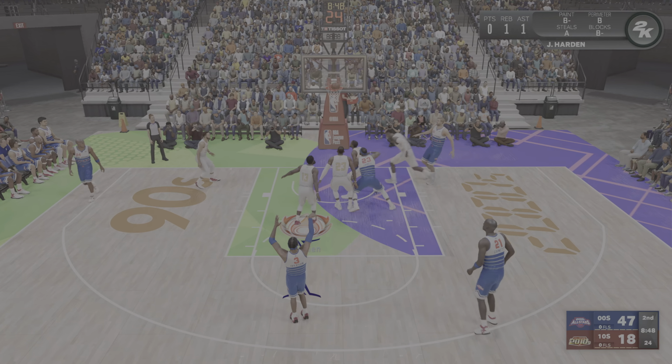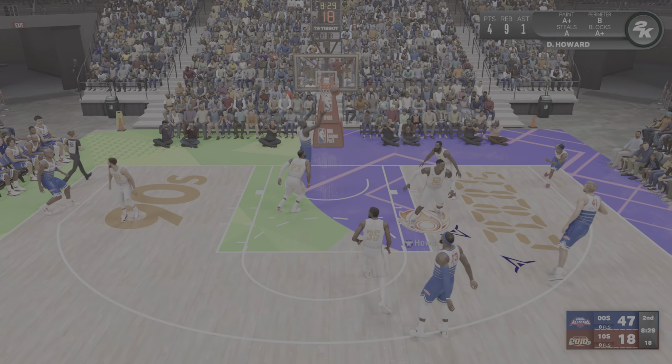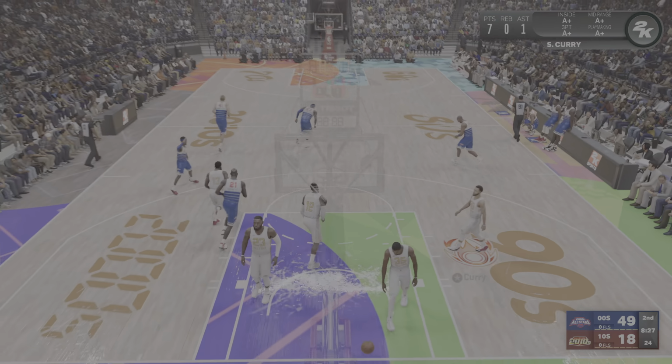Gives us a chance to catch up with Allie LaForce. Well, guys, the NBA expanding its footprint through video games. Commissioner Adam Silver said, quote, "There's an opportunity to capture a new kind of fan who isn't currently watching our games but enjoys playing NBA 2K. By learning about the players and the teams, they're more likely to engage in the live product." Brian? Yeah, it goes hand in hand, Allie.